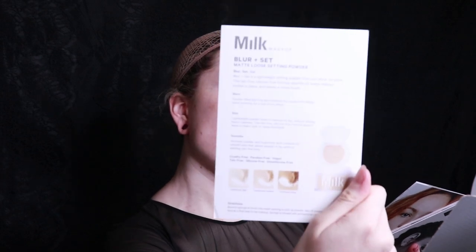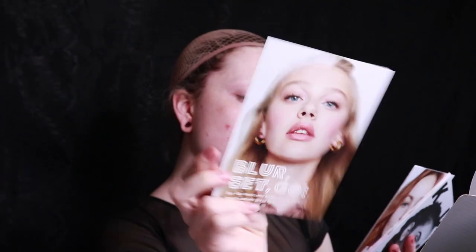It slides out really nicely. The cards I love because not all brands do something like this. It has a little informational card about each product and then a photo on the back, and there's one for each product, which is really cool. So I'm going to be reading these as I look at each product and talk about it. Ooh, I don't know where to start, I'm so excited.